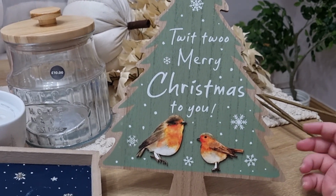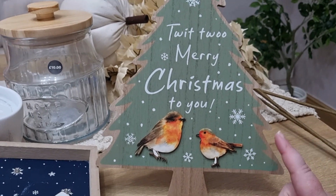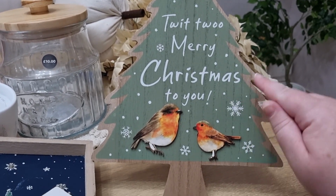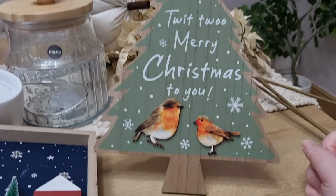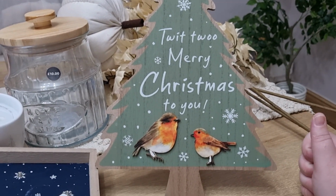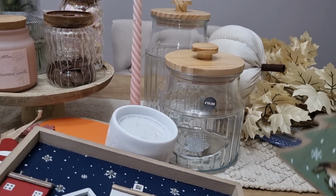So this just says, "Twit twoo, Merry Christmas to you." It's a very cute little freestanding sign. It was £2.99. It's in the gorgeous green shade, which I love, and then the little robins at the bottom, and then it's got the little star. So yeah, I picked up that for that reason, really. But that is kind of the autumn homeware haul with a little bit of Christmas.